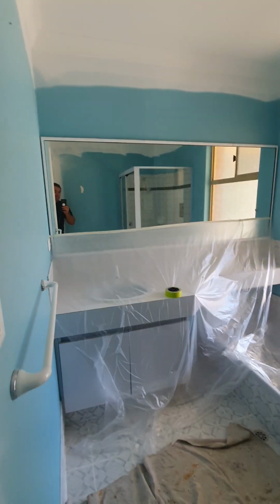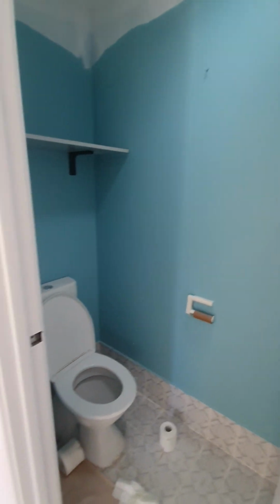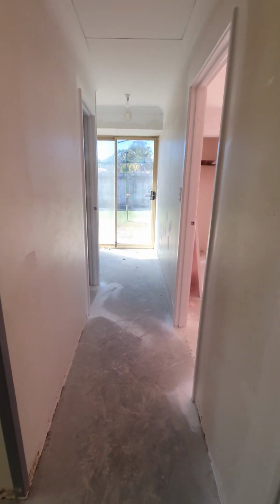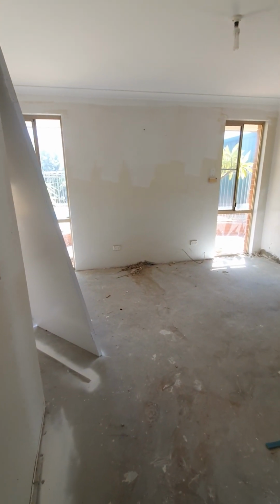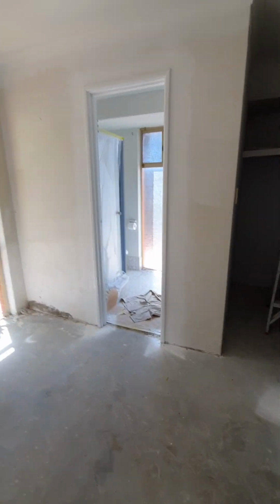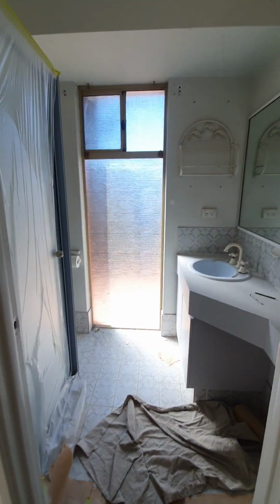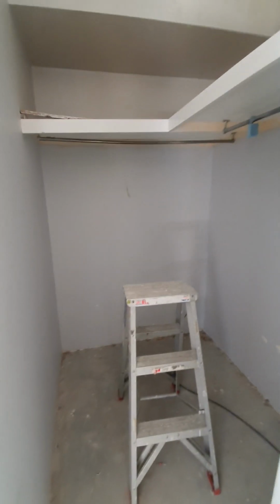Bathroom, beautiful blue, so obviously that'll all be painted. Lexicon is the colour that I use as always, same as the toilet. Master bedroom. There's a lot of windows in this house, about 20 windows. Ensuite. And walk-in robe.